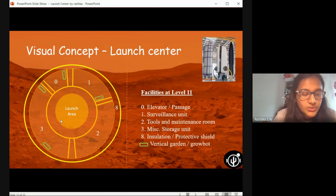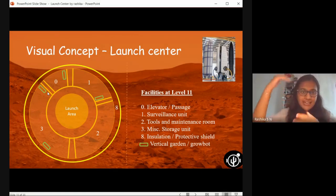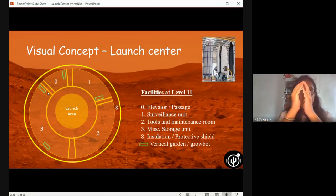Since we will have a lesser diameter at the upper part of level 1-1, we can have surveillance of our launch area or the capsule for a better view. And through the crane mechanism or the robotic arm, it would be easy for us to reach the heat shield part to check for proper health checks or thermal protection shield checks, square-wise, easily reachable without any risk from this level 1-1.